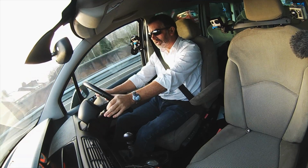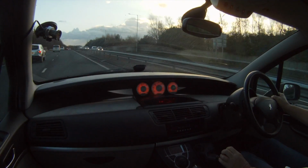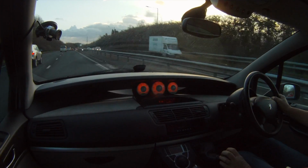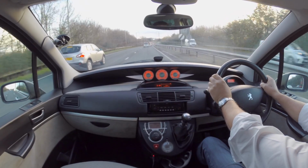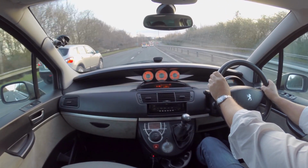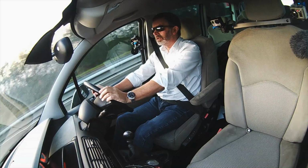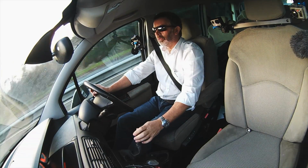Peugeot diesel engine. Nice economical vehicle, low mileage as well.